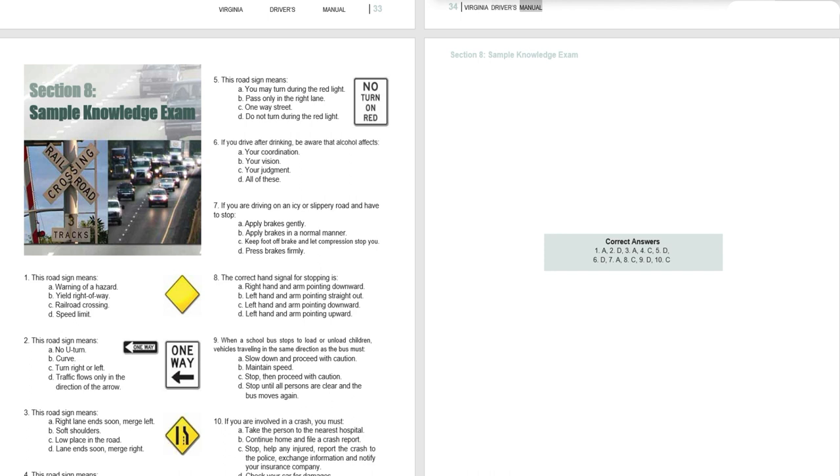34 Virginia Driver's Manual. Section 8. Sample Knowledge Exam. This road sign means: warning of a hazard, yield right of way, railroad crossing, speed limit. This road sign means: no U-turn, curve, turn right or left. Traffic flows only in the direction of the arrow.